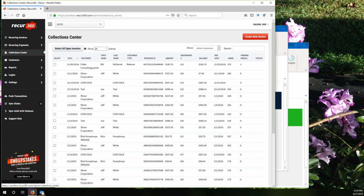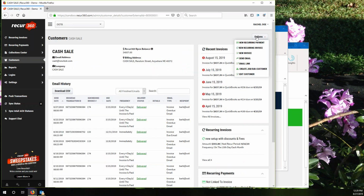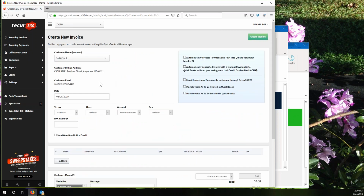So instead of that, we now have both from the collection center area a Create New Invoices button, or if you click on a customer profile account under the Options menu, you have the ability to create a new invoice there. Either one of those takes you to this same screen here, where I've got options for this invoice. I can set the invoice date, all of my normal settings similar to a recurring invoice for my terms, my class. Make this one due on receipt, and it's going to go into my test email broadcast, and it's going to go to Joe as a sales rep.